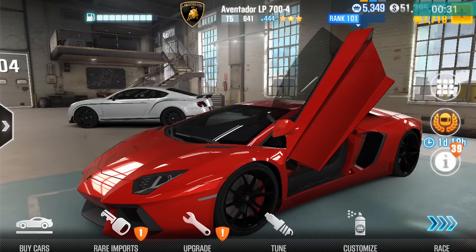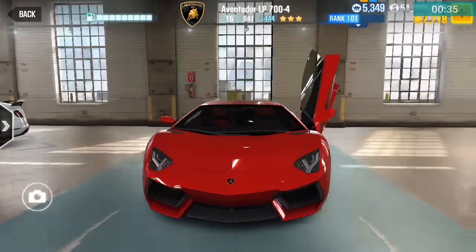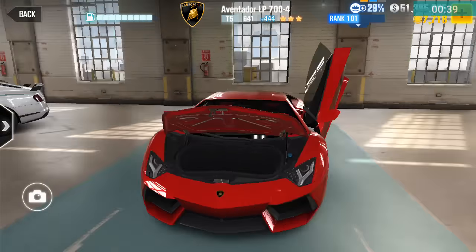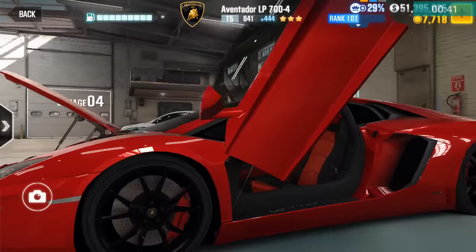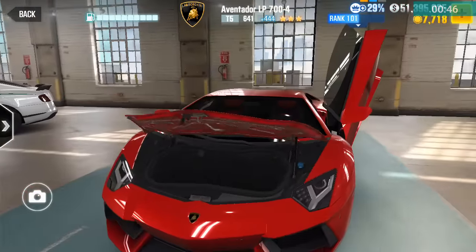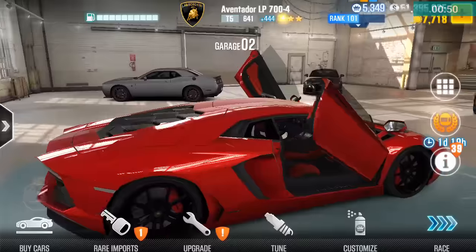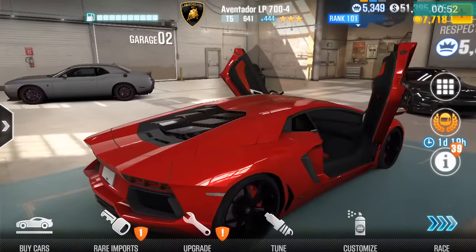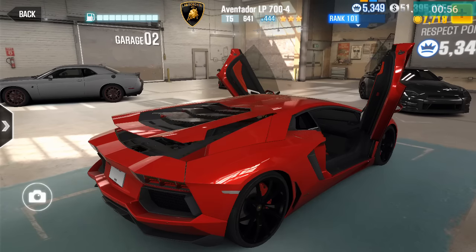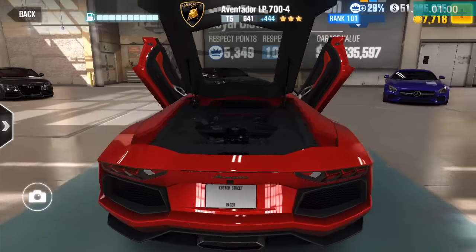Nope, it's okay. So I was thinking to actually do the Aventador LP704. This is another version of the Lamborghini Aventador. That's pretty awesome front hood right there. Let's just click here. Nothing much that we are gonna do today, but instead we are gonna do some body customization on the Aventador. Hopefully this looks nice, and hopefully you guys do really enjoy this video.